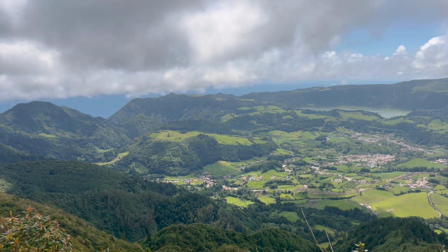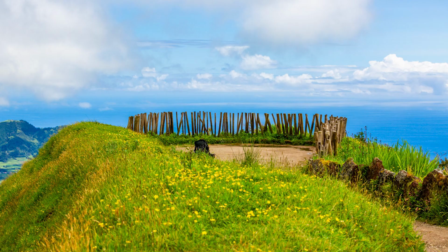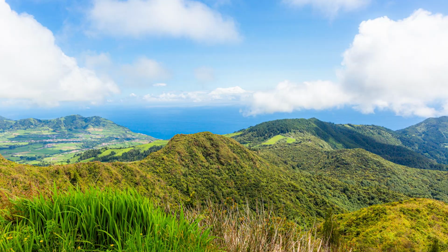And that's a wrap. I hope you enjoyed the video. I'm gonna leave you with some of the pictures I took in this last stop of my trip in Vila da Furnas.